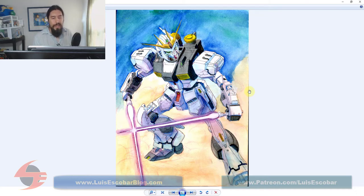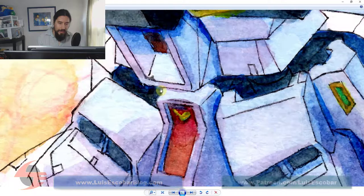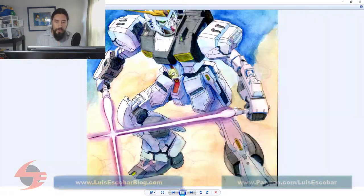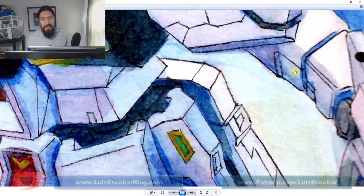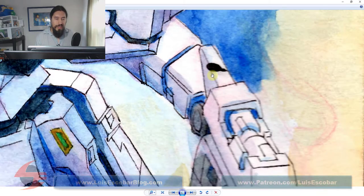Unfortunately, there were some inking accidents. I still haven't covered this one up. This one I did cover up a bit with the paint already, so you can't really see. Well, you could sort of see that I fixed it and painted, and there's still a little bit of a blotch right there. Well, I'll fix it. But this ink blotch I still haven't fixed, so I'll be fixing that.